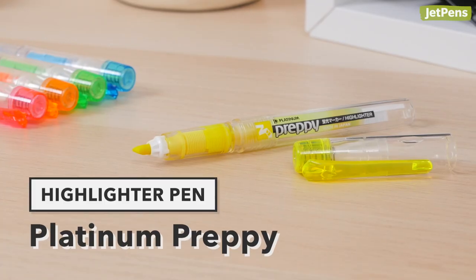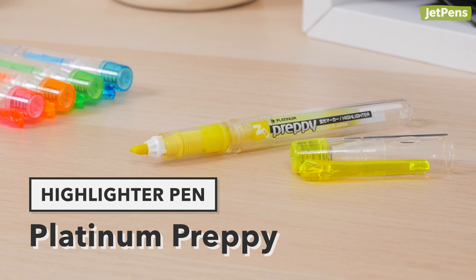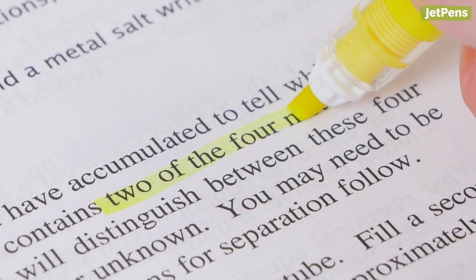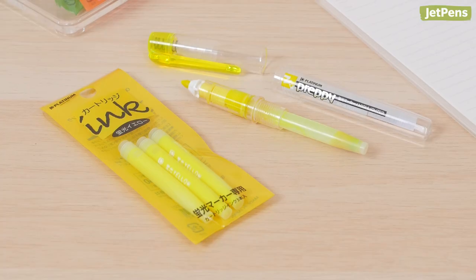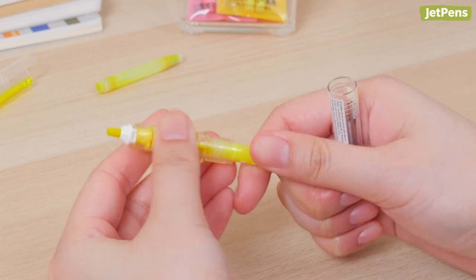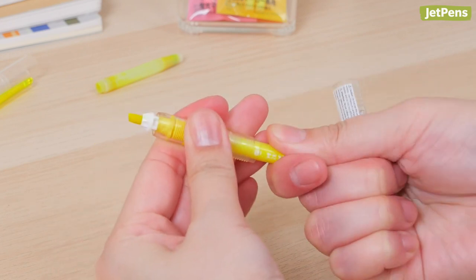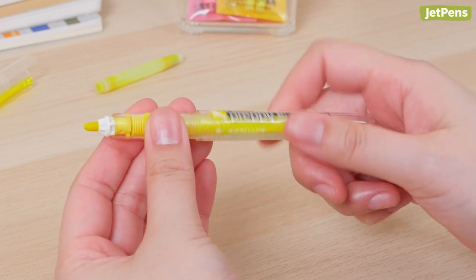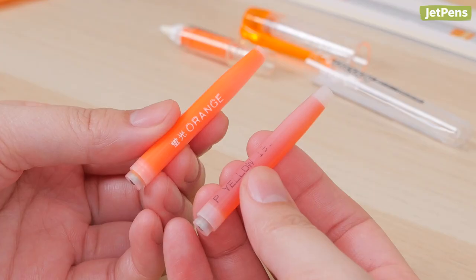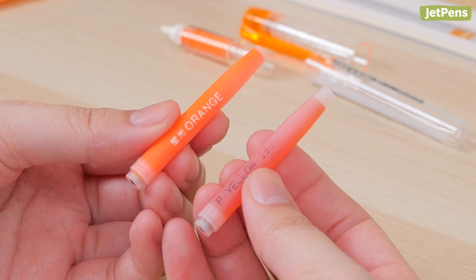The preppy highlighter looks a bit dated. However, it's quite the practical pen. It lays down bold lines, and best of all, it's refillable. No more tossing out dried-out highlighters. The preppy works just like a fountain pen, so once the ink cartridge has been used up, simply pop in another refill and it's good to go. Chef's kiss. You can even use regular fountain pen cartridges with it.